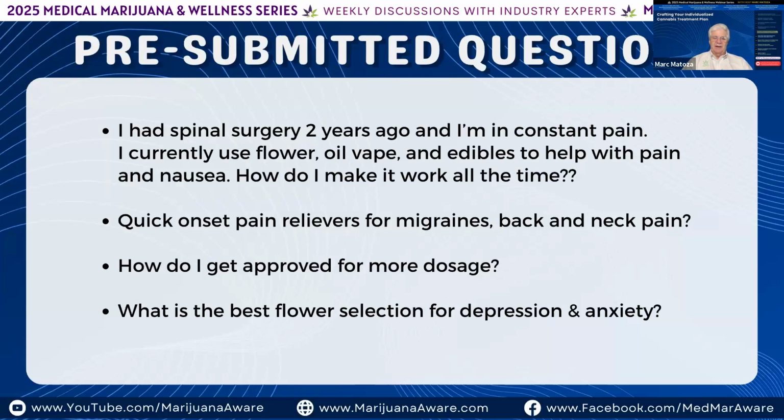If you don't have a setting on your vape pen, the setting is probably going to be too high, and you're burning off a lot of those terpenes, hence why you're not getting the pain relief that's out there. Also, pay attention to edibles. A lot of edibles don't have terpenes in them.